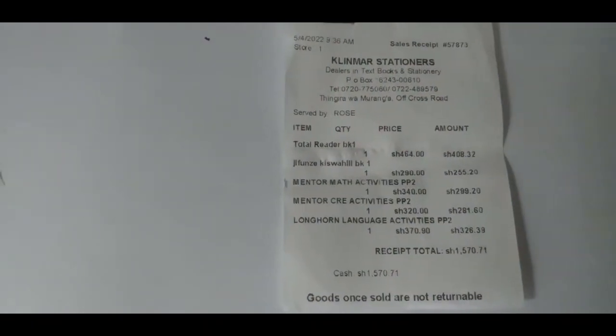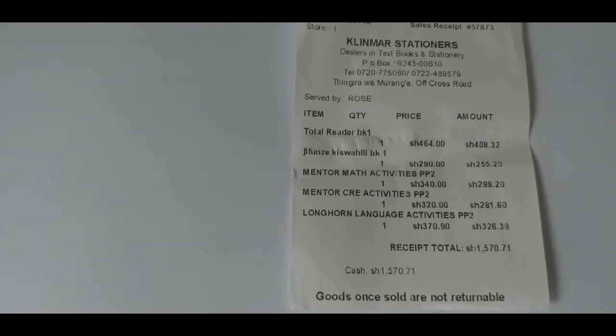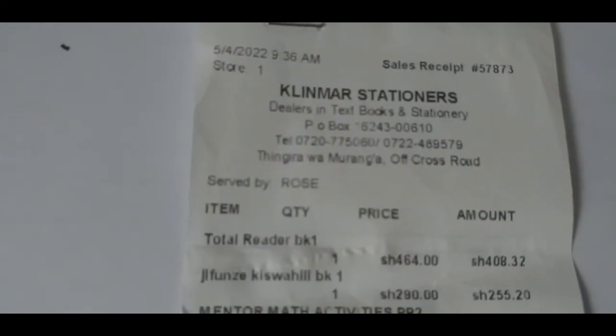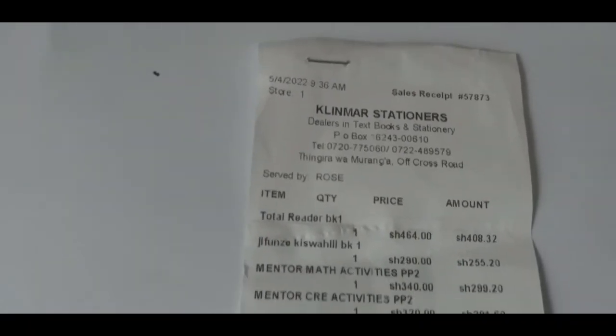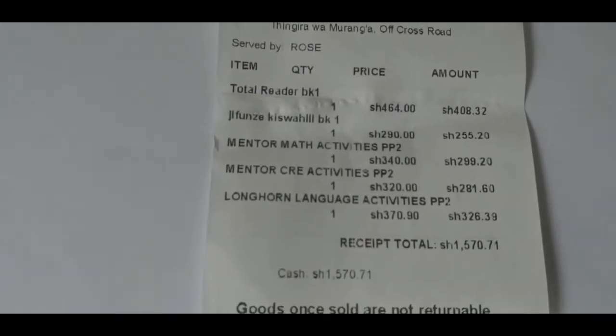Then the other ones, I got them from a different bookshop but the same place. Cleanma Stationers, so it's also in the same area, and I'm realizing all of them have the same, so maybe that's the name of the road. Sijui guys, Ingira wa Muranga off crossroad, but yeah, at least it's on the video so you can't get lost. So for the other books, I got them here.